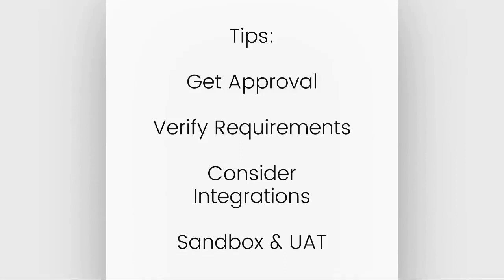Also consider other integrations like Pardot or integrations to tools like accounting software, recruiting software, whatever else, and how these changes might impact them. And then, of course, last but not least, anything that we're doing, we need to get it in the sandbox, and we need to do user acceptance testing and training for better adoption.